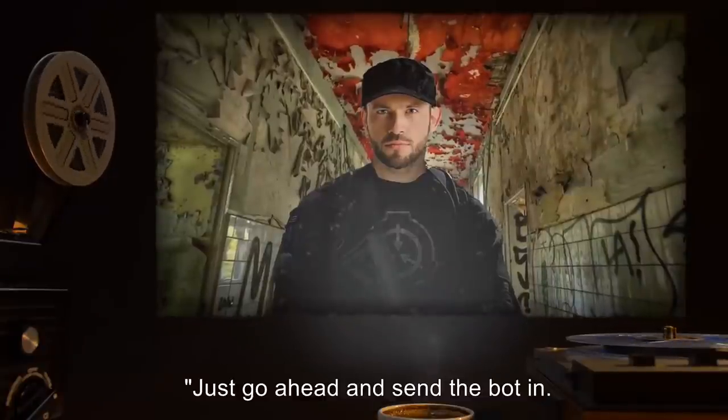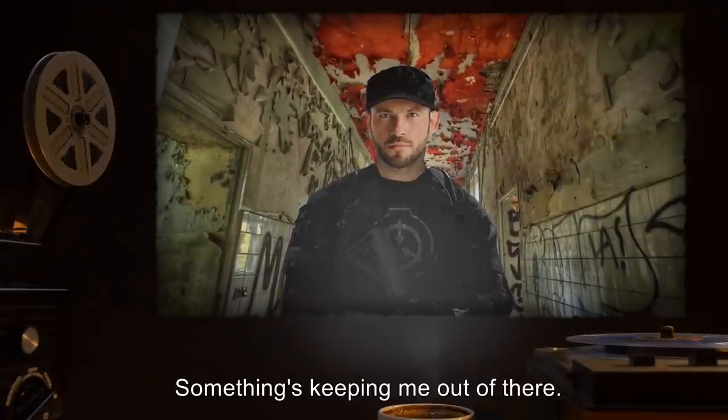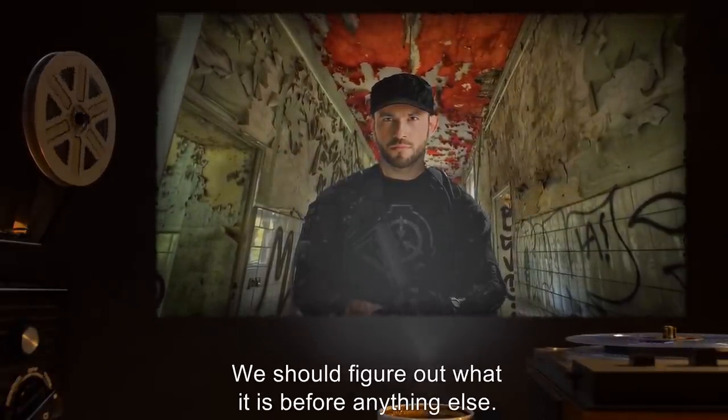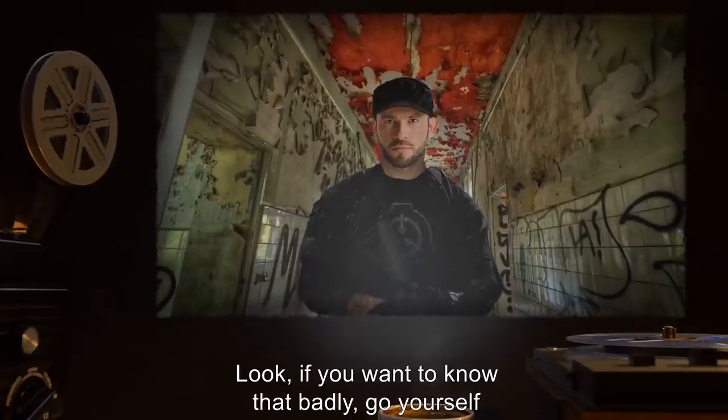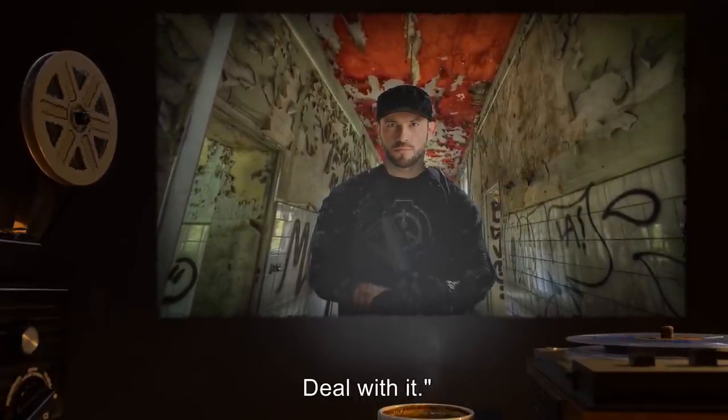Just go ahead and send the bot in. I'm not going to try again until we have a better idea of what's in there. Something's keeping me out of there. We should figure out what it is before anything else. Look, if you want to know that badly, go yourself, or request some Class Ds. I'm not going in. Deal with it.